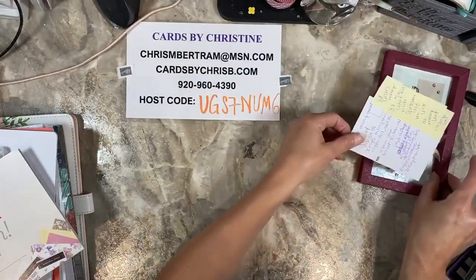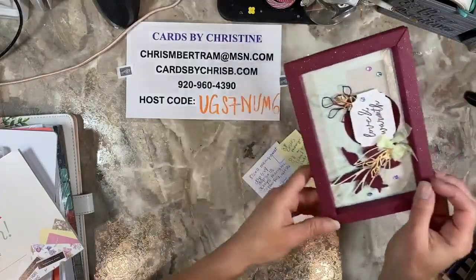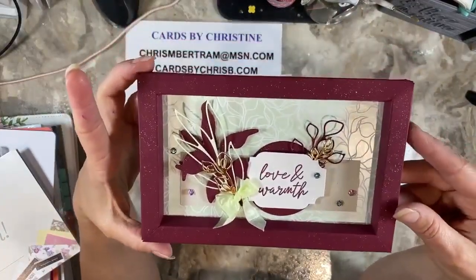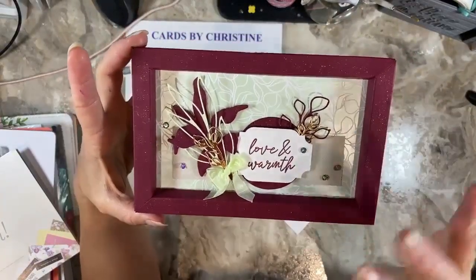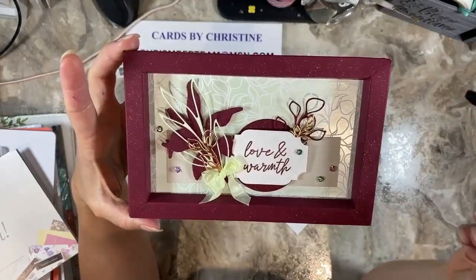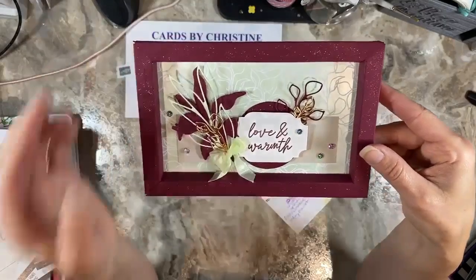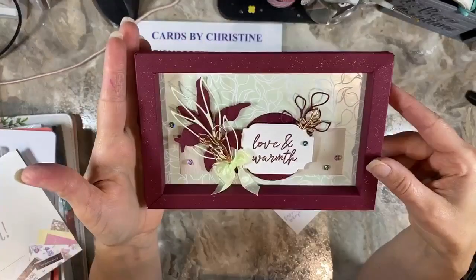And last but not least is the 3D picture frame. Those who attended the Escape in the wintertime got to see Michelle Heim do a 3D mixed media art project, and she made these paper frames. As soon as she did, I thought, oh man, this is going to be the project for those people doing the Escape with me for the summer.